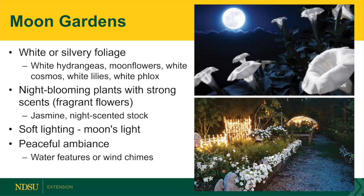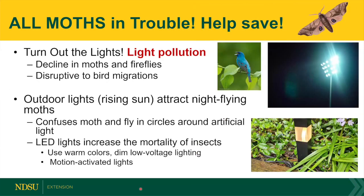You can add a shallow bird bath, which will give the moths some water to feed on, or some wind chimes, but try to avoid these bright lights here. These are not good for the moths. In fact, all this light pollution has been leading to a decline in moths and fireflies and even birds, like this indigo bunting that migrates at night and uses the stars for migration. So we've got to just turn these lights off. There's way too much light pollution.